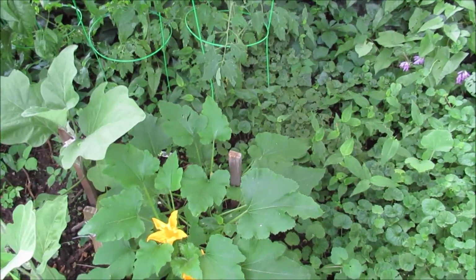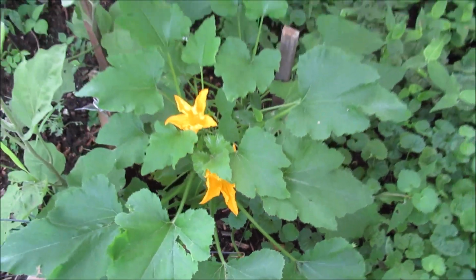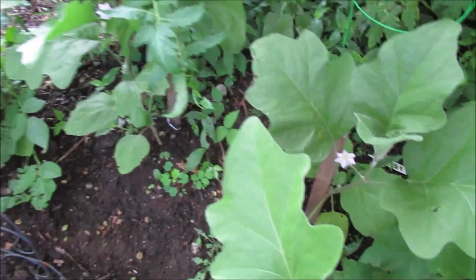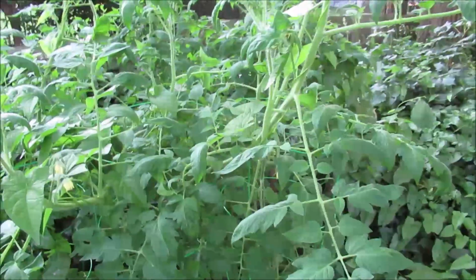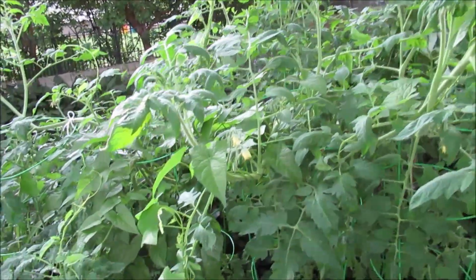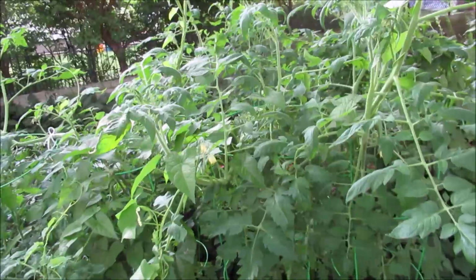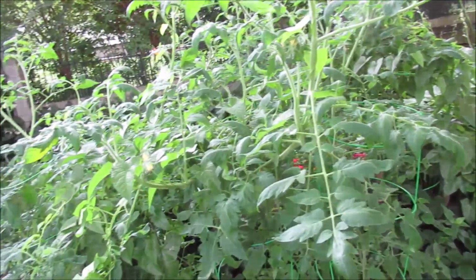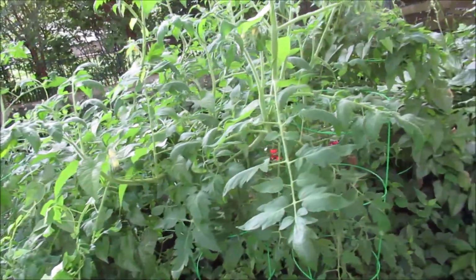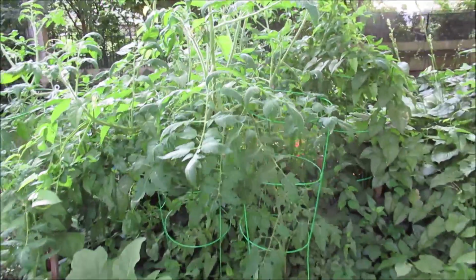Now that was an acorn from the oak trees. This is a zucchini. My eggplants are flowering. And these are tomatoes. These are the beefsteak tomatoes. And they love it over here. I'm going to have to find a way to get some more stakes for them, to stake them up, or maybe poles, so that they'll have something to lean on and support them. But in the meantime, they look happy and healthy.